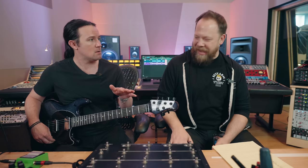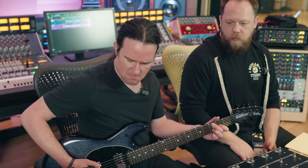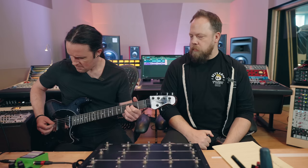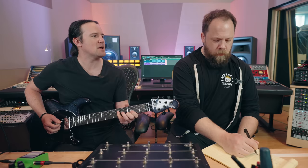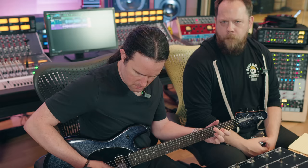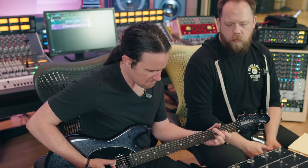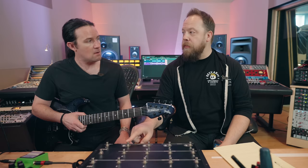So next is amp number three. Okay. So this is already pretty compressed with the boost on. It cleans up a little bit. It's luxurious. It's good. I'd like to bathe in it. I very much like that tone. Yeah. Next is amp number four. Number four, okay, all right.